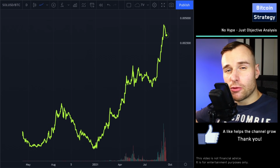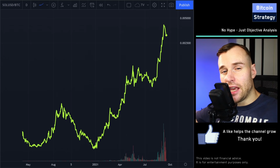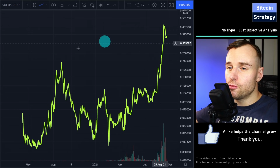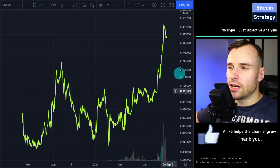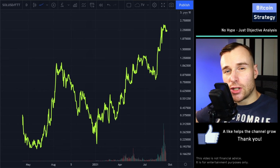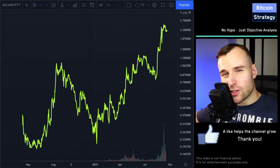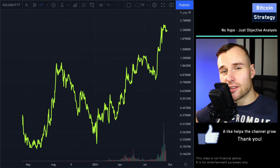And we will also make comparisons to competitors, namely BNB. So this is now relative performance to BNB, to the Binance coin price. And we will also look at Solana in FTX tokens, ticker symbol FTT, because Solana is pretty closely tied to the FTX exchange's ecosystem.